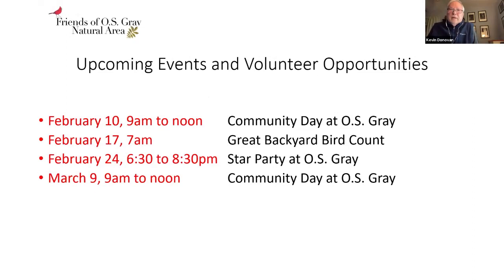Upcoming events. February 10th, Community Day at OS Gray. We call it a community day because work day sort of sounds like work. February 17th, Great Backyard Bird Count with Charlie Amos. February 24th, we're having our star party at OS Gray. That's where the Fort Worth Astronomical Society comes out with giant telescopes, and we have a star party. And then our next community day in March, on March 9th.